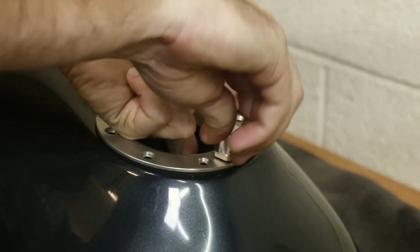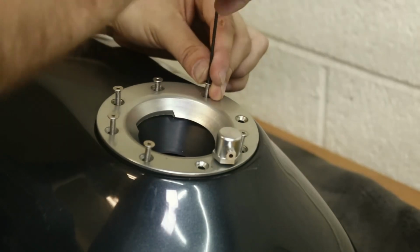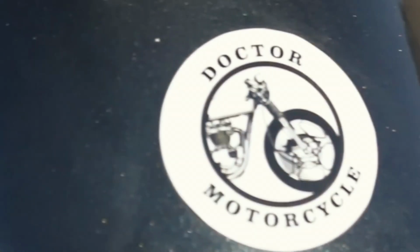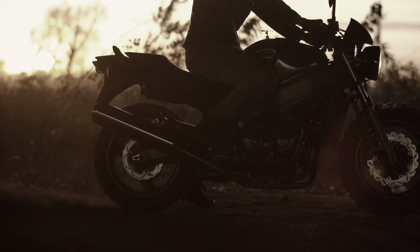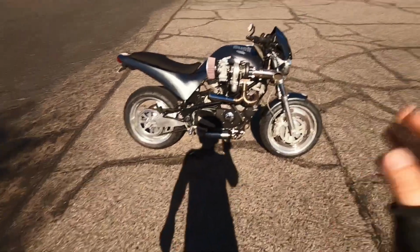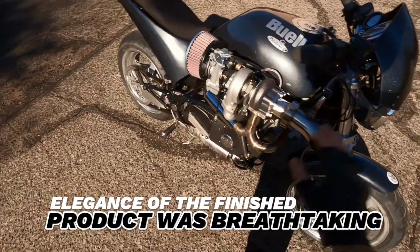Sadly, the entire reassembly process happened off camera, leaving us on the edge, wondering how all the intricate pieces fit back together. The suspense was almost unbearable. I kept asking myself, will this really look like the classic machine I'm hoping for? Then, the moment of truth eventually arrived, and all I could say was, wow. Seeing it on screen, I could hardly believe it was the same bike. I had high hopes, sure, but the elegance of the finished product was breathtaking.